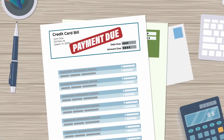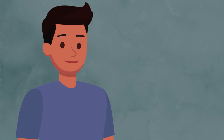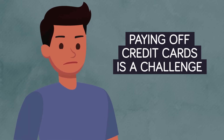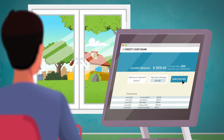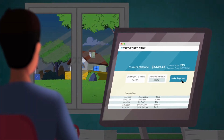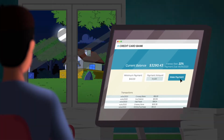Paying off credit card debt is one of the most common financial goals. It can also be one of the most difficult to accomplish, but we have a few tips to help make it easier. Making minimum payments on high-interest cards means not only that it'll take a long time, but also that you'll end up paying a significant amount more than you borrowed originally.